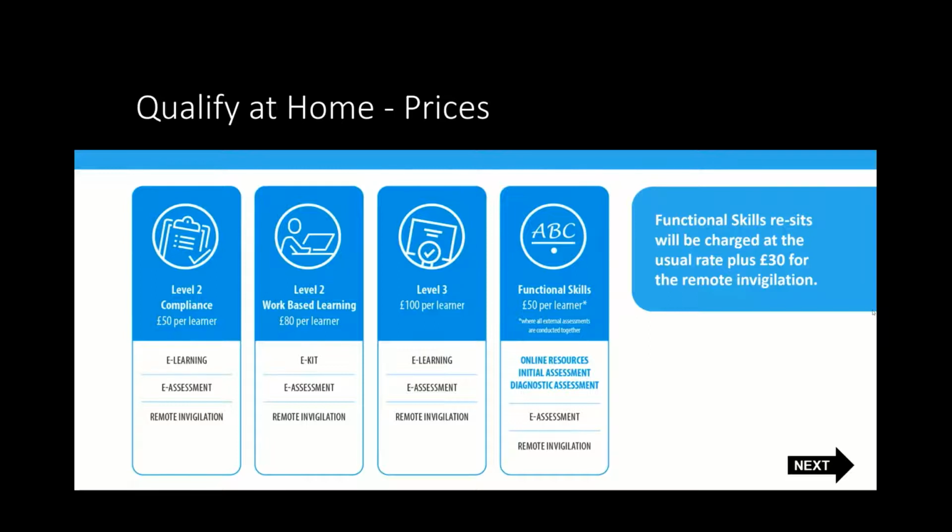Now, should you wish to take any resits, we have a fixed fee for the remote invigilation. So we'll do free resits. But because of the various elements required for the remote invigilation, there is a £30 charge for the invigilation. So that's on resits, that's across the board. So across the board, the resit exam is free, but the remote invigilation for that exam is £30.